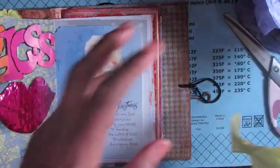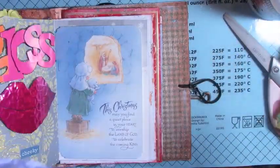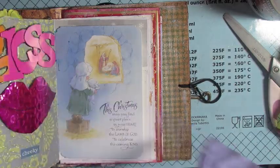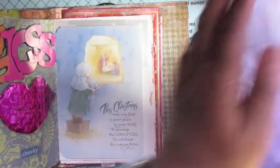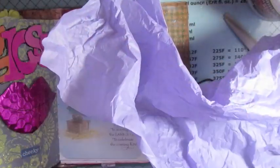And I love it when it's accented with purple. My craft room actually, the walls are all green and all the furniture is a deep plum purple. So I absolutely love it. You can even see on this washi tape case that I made, it's purple and green. See? Those are my favorite colors.